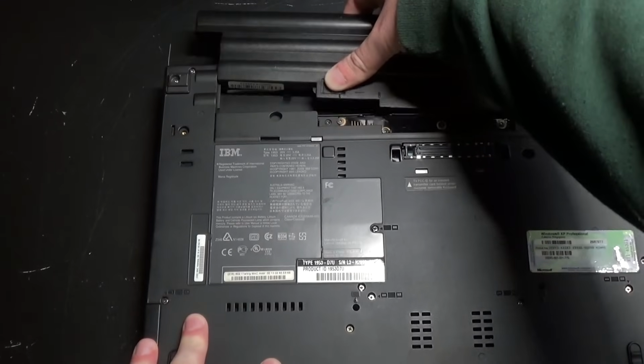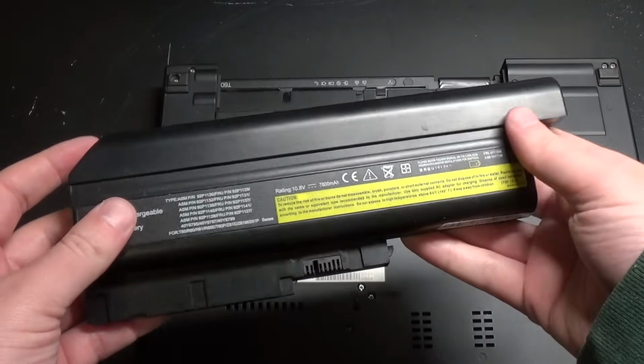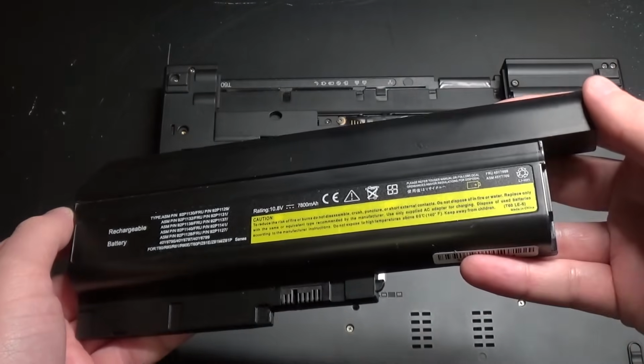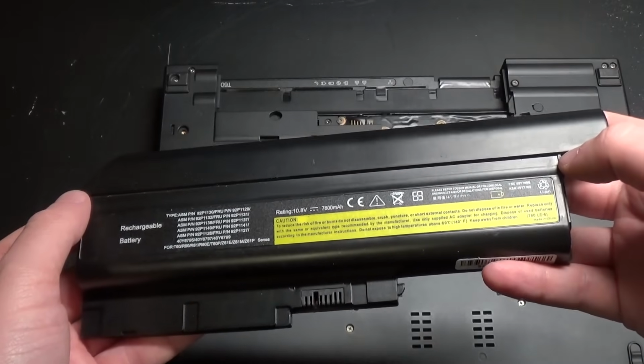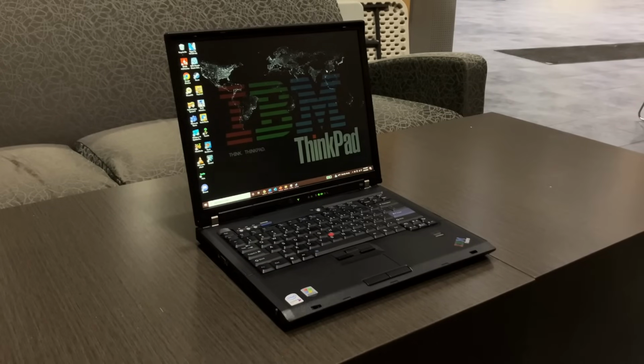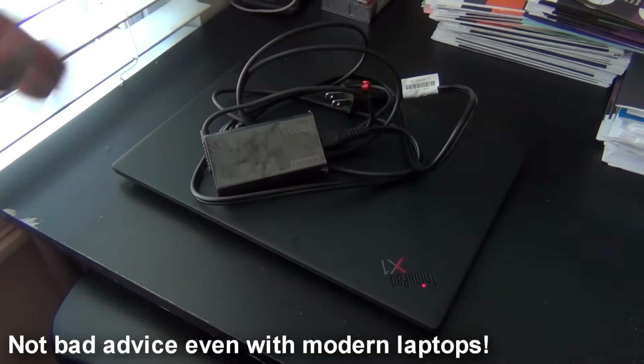One major downside of any old laptop is that the rechargeable battery that makes the laptop portable is usually approaching the end of its useful life. But aftermarket batteries of varying quality are still available for most laptops from this era. I can get 2.5 to 3 hours of use out of the battery I have in this machine, but your mileage may vary, and I suggest keeping a charger handy anyways.